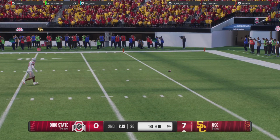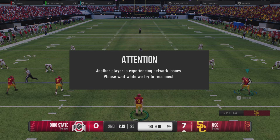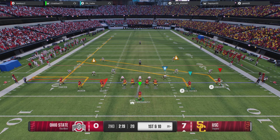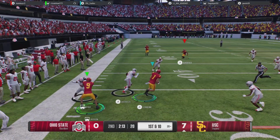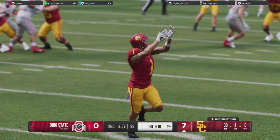This Trojan offense is ready to go back to work. How about the way they attacked the last time they had the ball, mixing run and pass and winding up in the end zone, Jesse? That's why recruiting is so important. They've got weapons at every skill position on the field. Any of these guys is dangerous if they touch the football. Let's see what they do on this drive, David.